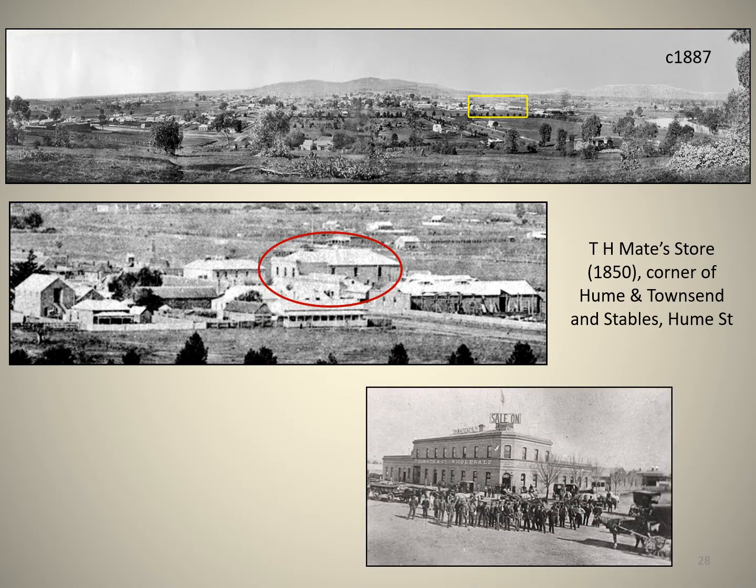The photo we are looking at now is from 1896. This building was opened in 1884, replacing the much smaller single-storey building. Thomas Hodges Mate was born in County Kent, England in 1810. He arrived in Australia in 1833, and it was not long before he had established pastoral and business interests in southern New South Wales.